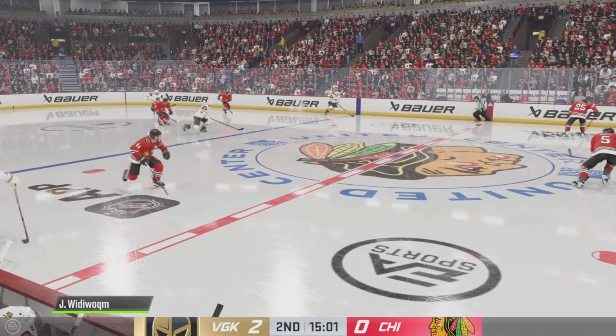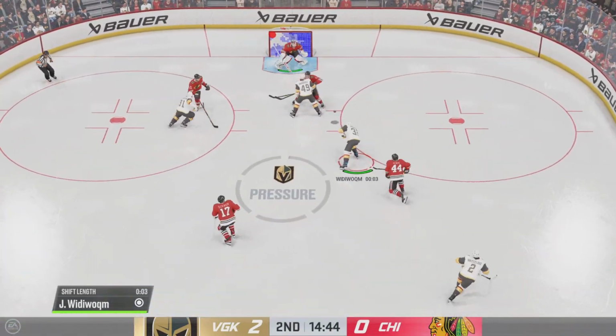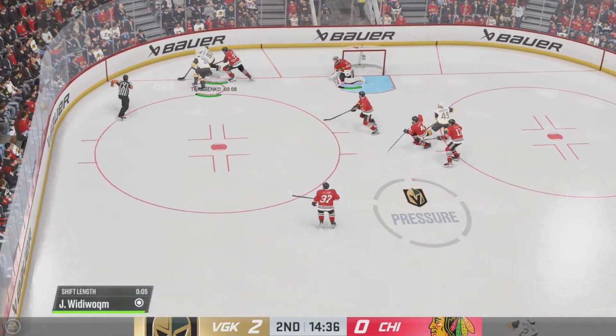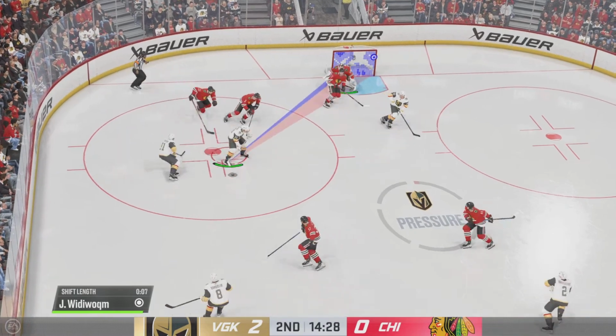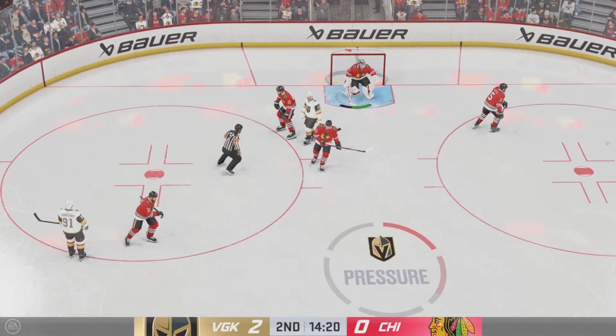Slides it on over to Tarasenko. Here's a shot, blocked in front. And he slides it quickly to Dumoulin. Tremendous close save by Anderson.